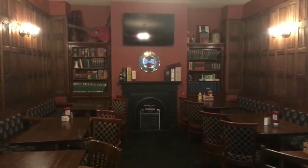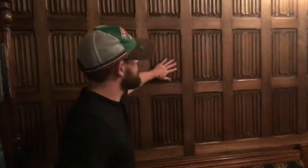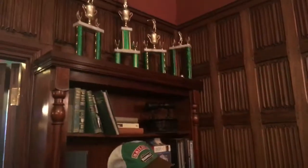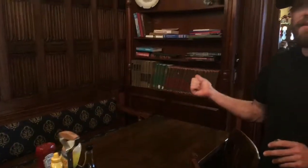I love it too. Tell me about the walls. Are they Irish? This was brought in with the rest of the pub. I don't know what style this is, but it's just gorgeous. It's incredible. Can you imagine doing this detail? We have to be careful because if we break something, we can't replace it. So what's the trophy for? I believe those are some of the owners. That's a little bit of his own personal flavor. A lot of interesting books in here that they've collected. Is the owner Irish?